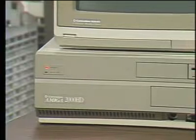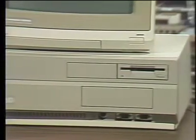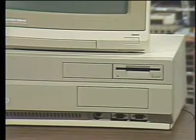Lou, what do we have here? What kind of configuration is this? Just give us an idea what's inside the box. Well, this is the Amiga 2000 HD. This particular model is a 3 megabyte machine. It has a 40 megabyte hard drive, auto boot system, with graphic resolutions of 320 by 200 to 640 by 400, 4,000 colors, speech, multitasking. The processor is a Motorola 68000, running at approximately 8 megahertz.